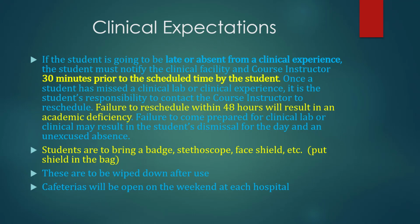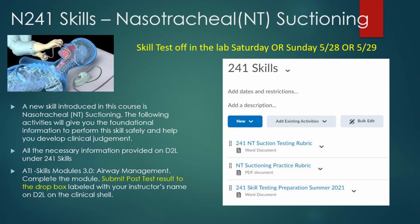Again, I still keep the COVID information on here because we could go back to it at any time. But for now, unless you hear differently from faculty, you do not need your shields for clinical. You do not need your shields for our lab day, but you still need your medical grade mask to wear during clinical. Cafeterias are open on the weekends at all of our healthcare facilities, so you're welcome to bring your own lunch or purchase lunch there at the hospital cafeteria during clinical.